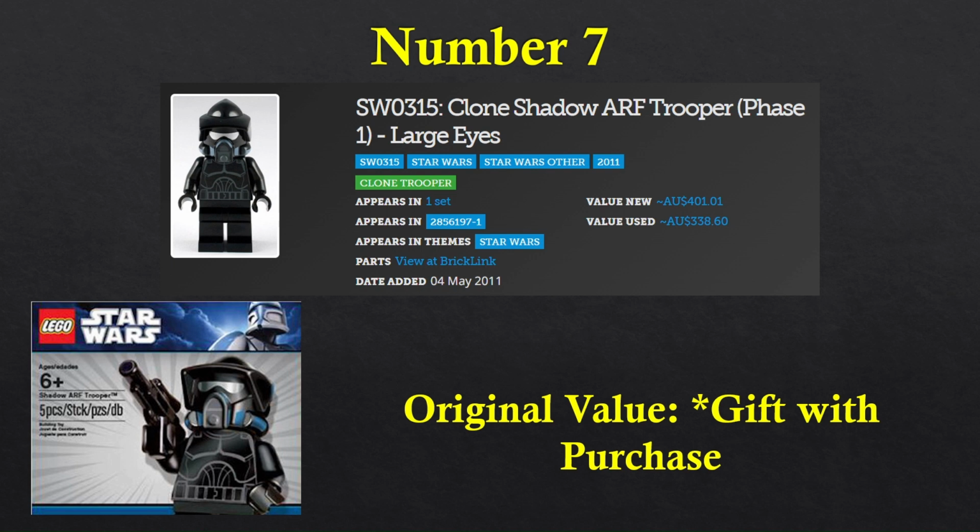Of course, this figure wasn't perfect, as we can see there is no leg printing and no arm printing either, but Lego fans do not mind. If this is a special minifigure that was only released in one set, then they are more than happy to pay that premium. So that is number 7 on our list.